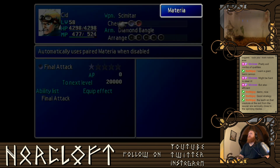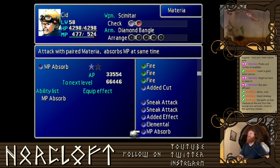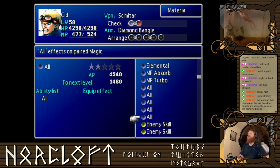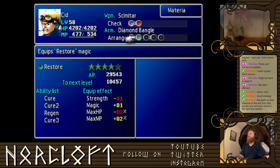What a diamond bangle I need. That's bullshit, but whatever. Now I need you to have an all materia on you. One of the ones that still needs leveling, preferably. There we go. I need you to have a restore.